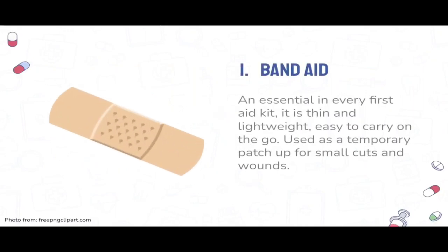Band-aid, an essential in every first aid kit. It is thin, lightweight, and easy to carry on the go. It is used as a temporary patch up for small cuts and wounds.